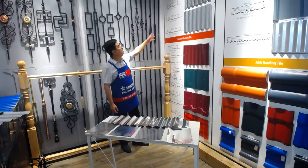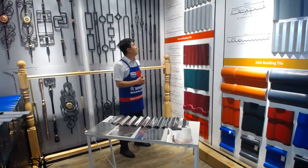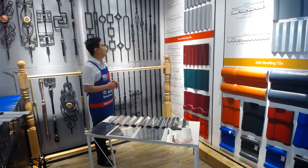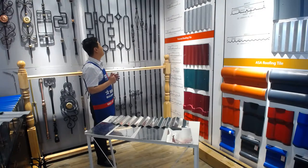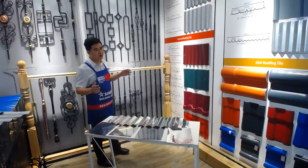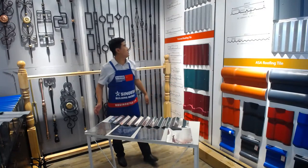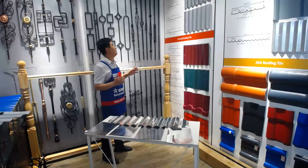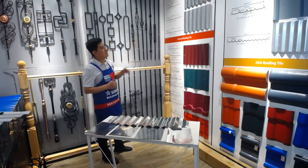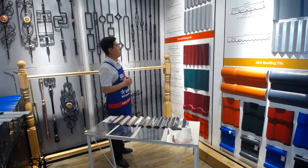You can see on our drawings, we have three types in the market. The first type is 8 waves. The width before corrugated is 762 millimeters, and after corrugated, the width is 665 millimeters. This type is popular in the African market and Southeast Asian markets like Thailand and the Philippines.